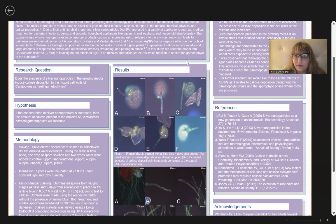And another thing that I did observe was that when I was pulling the spores from the plates, as the concentration of silver nanoparticles increased, it was easier to pull the gametophyte out, which tells me that the function of a rhizoid, which is to anchor the gametophyte, was hindered.